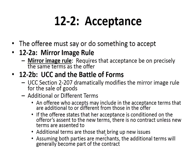The Uniform Commercial Code changes this rule just a little bit. The way it changes it is when we're dealing with merchants and we're talking about sale of goods, there can be additional or different terms that are added in, and we call this the battle of the forms. An offeree who accepts, so an offer has been made and the offeree wishes to accept, can include in that acceptance terms that are additional to or different than those in the offer. The offeree might state in her acceptance that it's conditioned on the offeror's assent to the new terms. So the offeree adds in some new terms, sends it back to the offeror and says, I accept as long as you agree to these new terms. If the offeror doesn't accept those new terms, we have no contract.